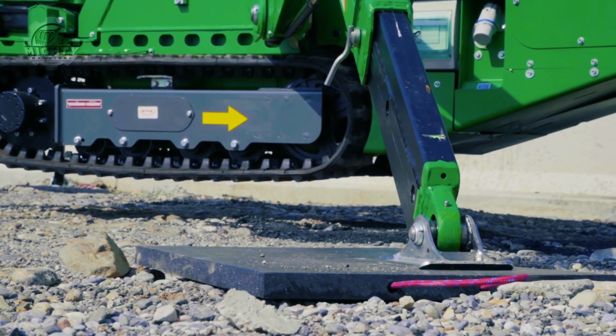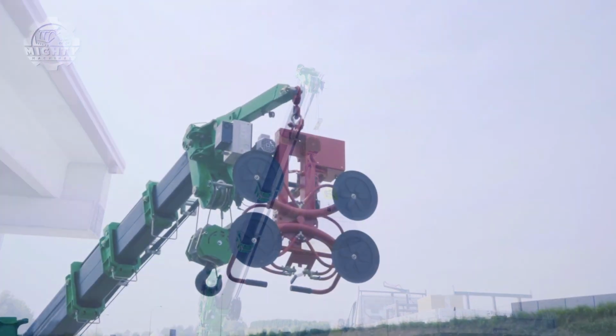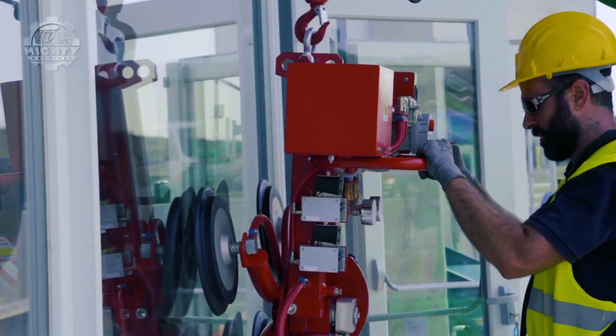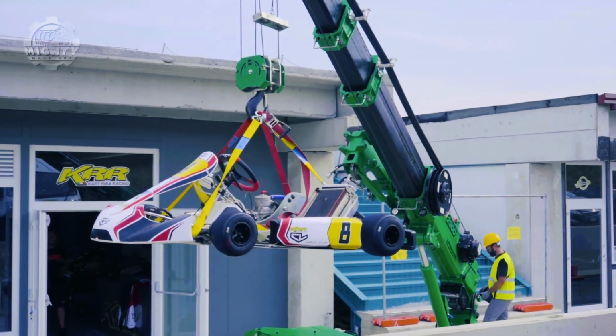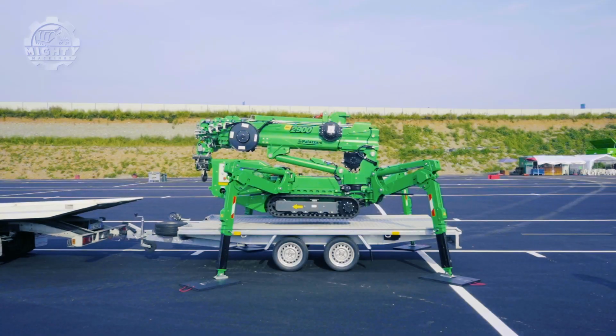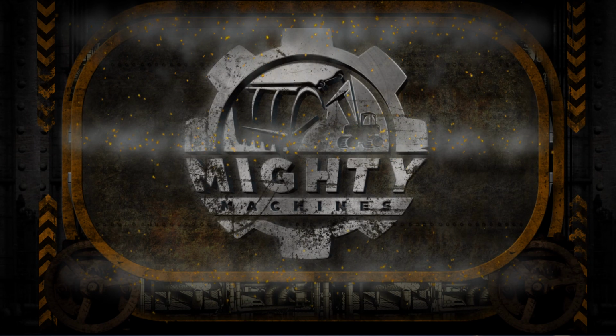It also has a very flexible double motorization system where operators can choose between a diesel engine or electric motor. When using indoors, the electric motor powered by domestic electricity can be used. But when used outside, the diesel engine is best.